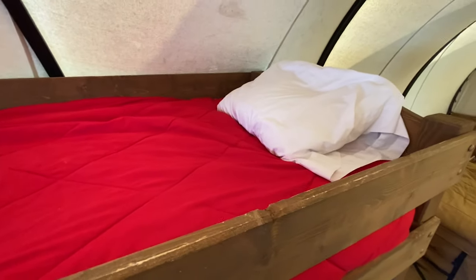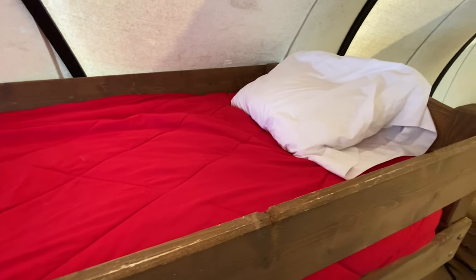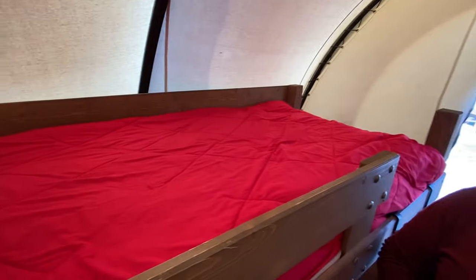The beds, the kids said, were pretty comfortable. They're like what you'd have at a camp. Not super hard, but there are springs in them, and they're wrapped in plastic, all that good stuff. So the roof here and the shell is all canvas. It's kind of like a big drop cloth canvas sort of thing.